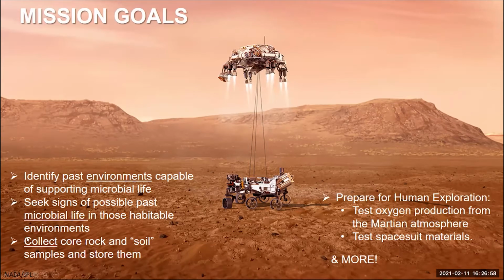And then, like I showed you with the sampling system, that drill out on the rover arm, we're going to collect and core those rocks and soils so that we can eventually store them and bring them back to Earth where we can really explore them.